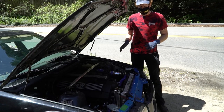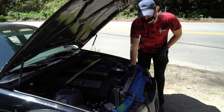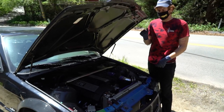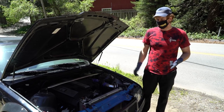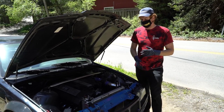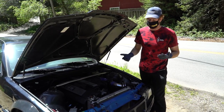Guys, one of the main things and a really cool piece of this car is the cooling system. As everyone knows, BMW cooling systems are notoriously underpowered. They're notoriously bad. They go bad, stuff fails, things like clutch fans, the reservoirs, a lot of that stuff can crack, go bad. And if you overheat these cars, it's really not good for the engines.